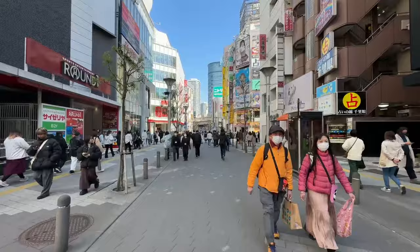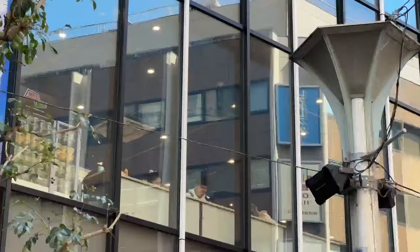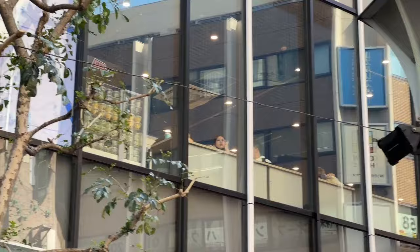Although, this Giggle looks weird. It looks like there's some sort of restaurant up there. Right? People are eating on the second floor of the Giggle. So if you're curious, wander in there, take a look.